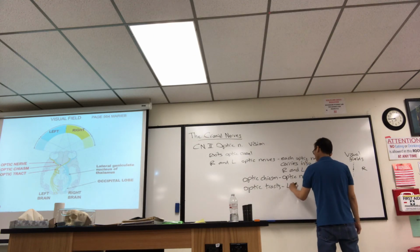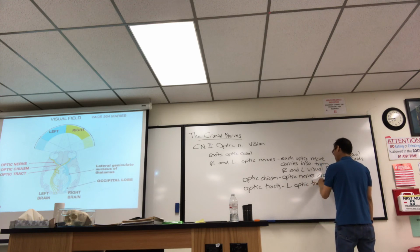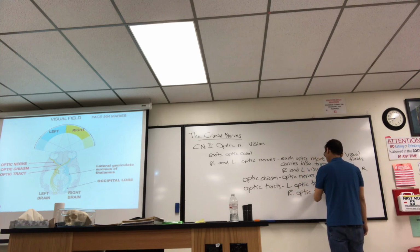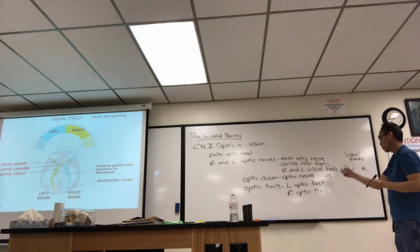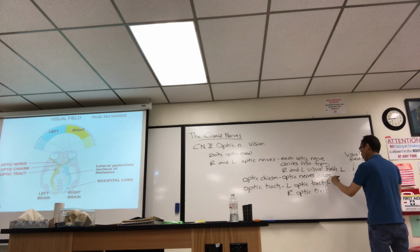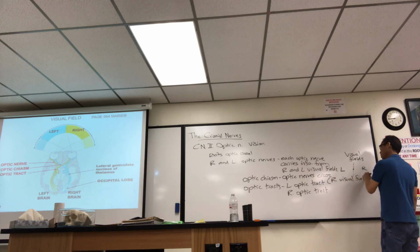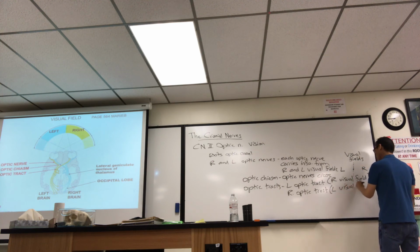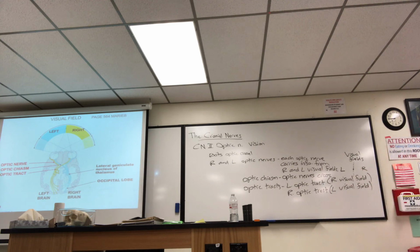So left optic tract, right optic tract. We're carrying information from the opposite visual field. So the left optic tract is carrying information only from the right visual field. The right optic tract is only carrying information from the left visual field. Okay, so that's the difference between nerve, chiasm, and tract.